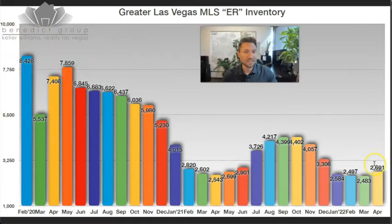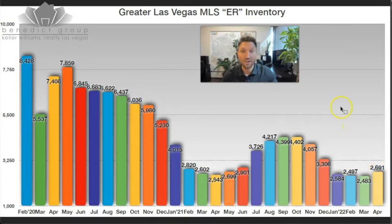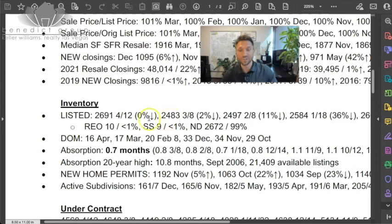Next, inventory. This is a very important slide because this just depicts how incredibly tough it is to buy a house out there, especially in the entry-level price ranges. There are 2,691 properties for sale in all of Las Vegas as of this morning, and that is just basically zero houses. In a city with a population of 2.3-ish million people, we should have about 20,000 houses listed for sale to achieve a balanced market of buyer demand and seller availability. And we are a very far cry from that. That is, however, up from last month, which is a good sign. It is almost the exact same as we had last April of 2021.